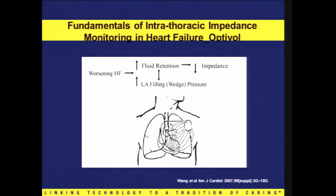In terms of intrathoracic impedance, this is a measure of impedance that you can get from a pacemaker tip or an RV lead, where they measure the impedance across the lead from the can down to the RV tip. And they find that as you retain fluid, the impedance decreases. And okay, so that's fine. There's more water, there's more fluid in the chest, so the impedance goes down.